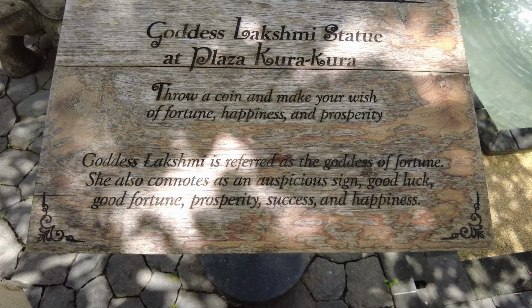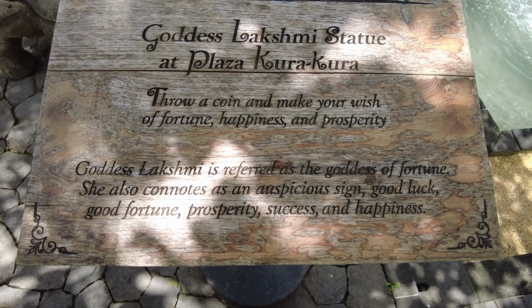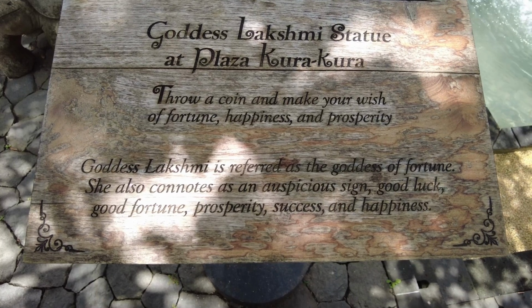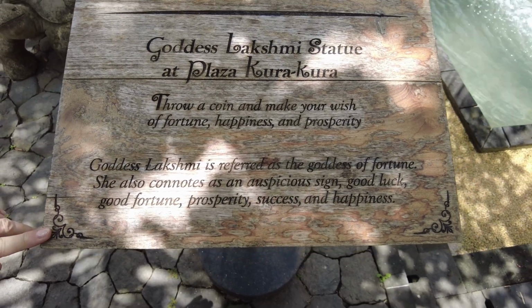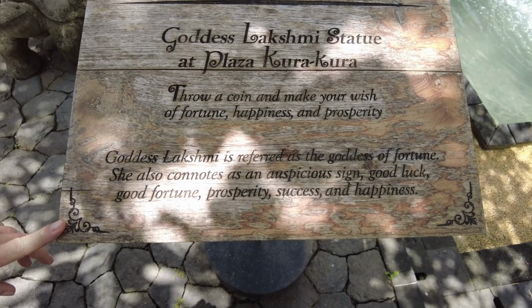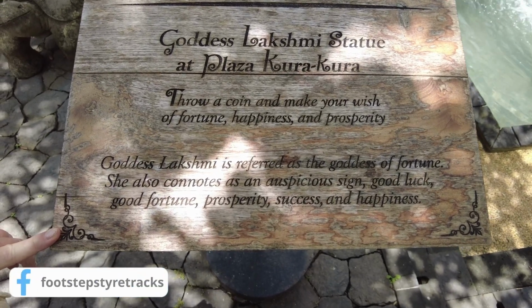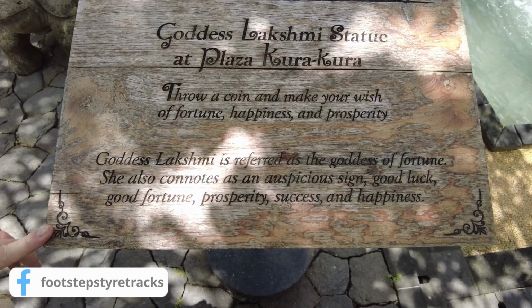Goddess Lakshmi statue at Plaza Kura Kura. You throw a coin and make your wish for fortune, happiness and prosperity. Goddess Lakshmi is referred to as the goddess of fortune. She also connotes an auspicious sign: good luck, good fortune, prosperity, success and happiness.